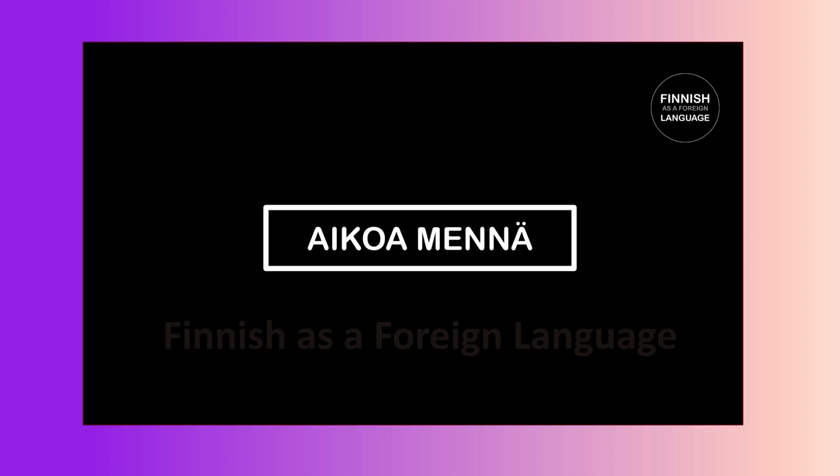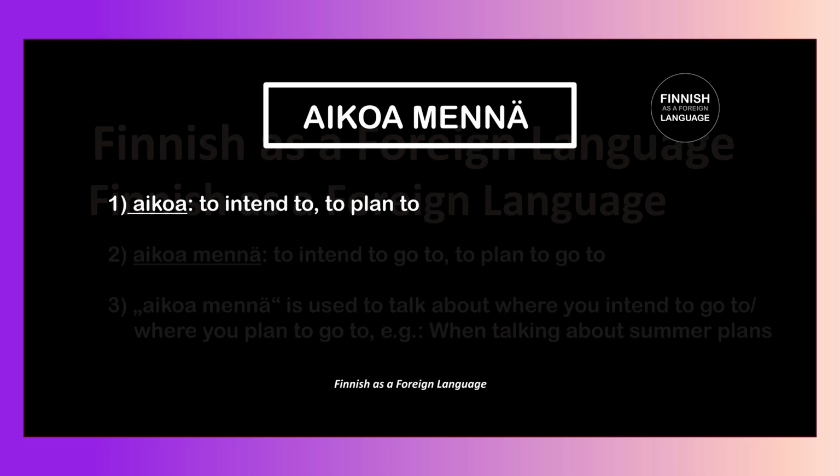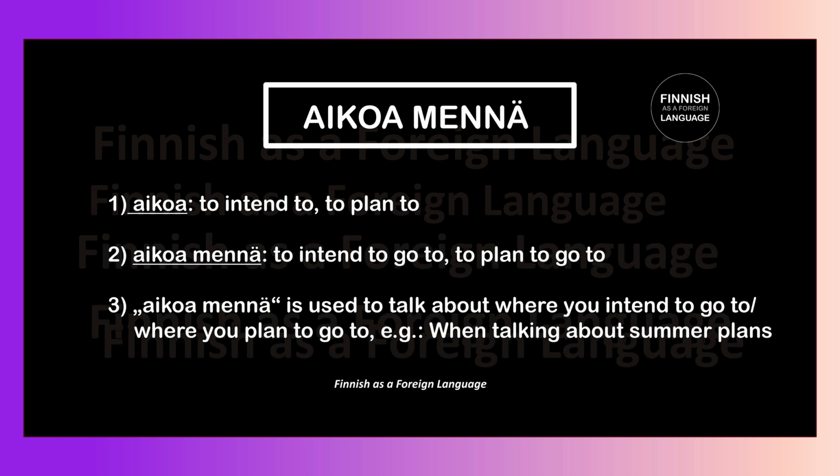Nice! We carry on with chapter 2, Aikoa Mennä. This one builds on Mennä by adding a layer of intention or future planning. So Aikoa itself means to intend to or to plan to. So Aikoa Mennä is used to talk about where you intend to go or where you plan to go. For example, when you're talking about your summer plans.